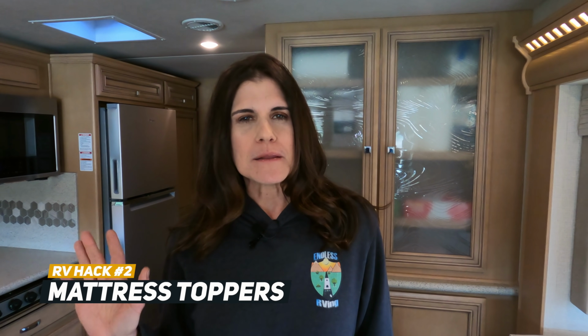Number 2, so this annoyance is an RV mattress. Now, RV mattresses are known for not being the most comfortable thing to sleep on, right? So it's kind of, I don't know, maybe like a prison bed or something, not like I've been on one, but we wanted to get something to make sleeping a little more enjoyable. So we looked into mattress toppers, all right? Without replacing the mattress, this was the next most affordable way to make sleeping better.